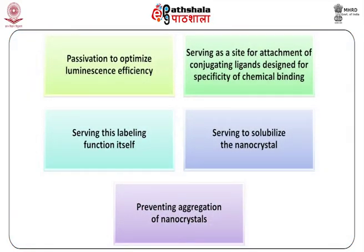They are typically encapsulated with zinc sulfide, silica, or an organic material. This capping is sometimes referred to as derivatization or functionalization, especially when an organic compound is involved, which is sometimes also referred to as the surfactant. The encapsulation amounts to covering the nanocrystal with a layer of material that may serve a variety of functions, for example, passivation to optimize luminescence efficiency, serving as a site for attachment of conjugating ligands designed for specificity of chemical binding, serving this labeling function itself, and serving to solubilize the nanocrystal and prevent aggregation of the nanocrystals.